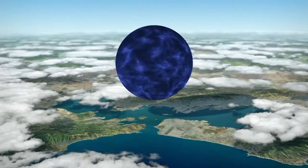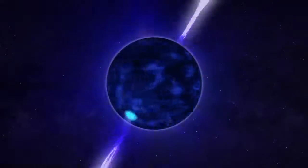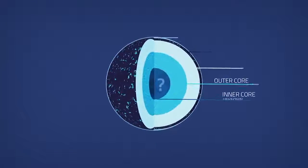This object is about the size of a city, maybe 20 kilometers across, yet it contains the mass of up to 2 suns. It is the densest matter that we know in the universe, and if that original star was a little bit more massive, then the result of that supernova explosion would have been the production of a black hole.